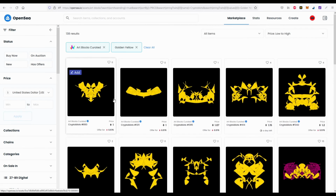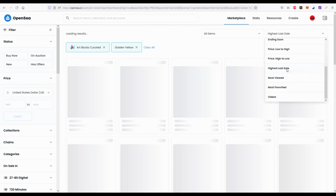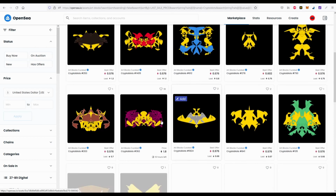Is 1 ETH going to be what I'm going to buy? No. What you want to do is go to this, and look at highest last sales. Okay, what has been selling? So you'll notice not just a golden trait, purple trait, golden trait, pink trait. This one kind of looks like Donald Duck or Daffy Duck. Then different greens, different reds, different blues.